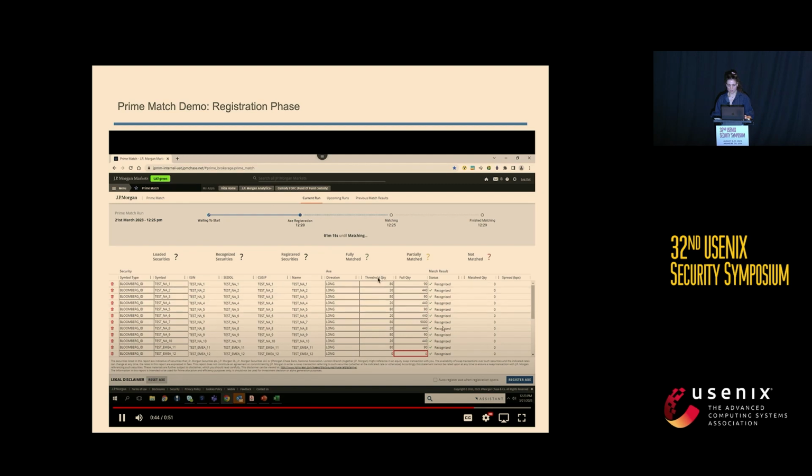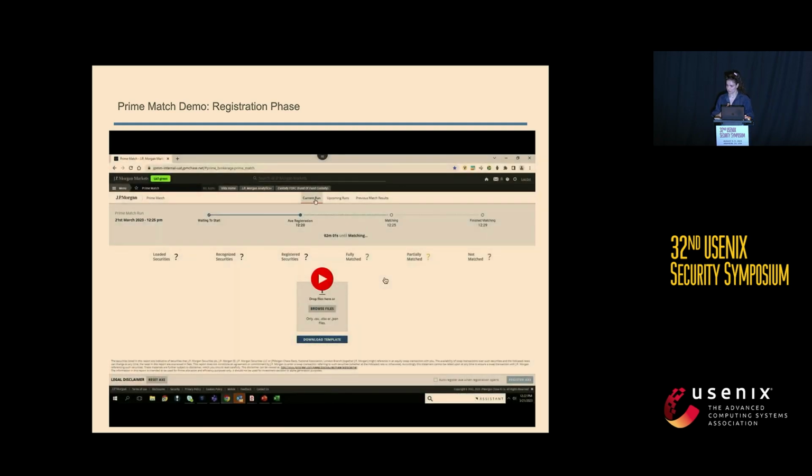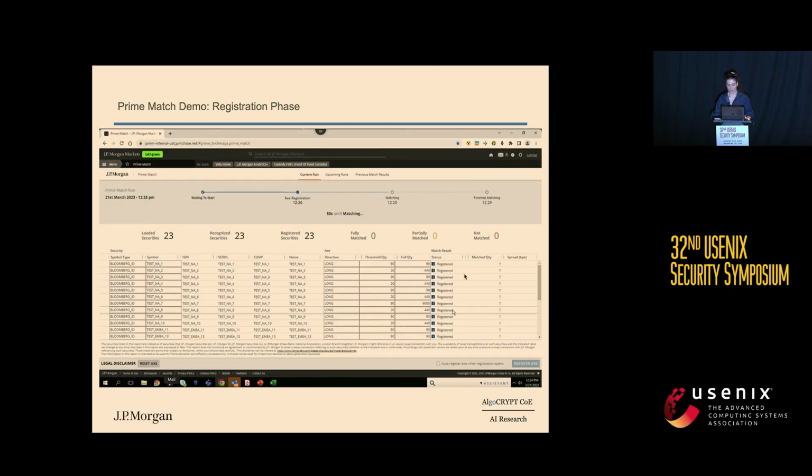Then we have the minimum quantity and the maximum quantity, which I didn't mention before. So the client submits 2 volumes. One is the minimum, meaning he cannot accept less than that to be matched, and the other is the maximum value. And then the client clicks register, okay? And then everything is registered, meaning that everything is sent to the server encrypted, okay?